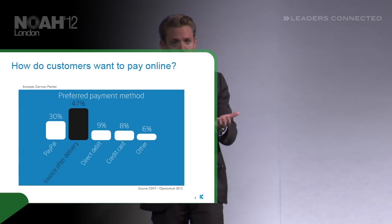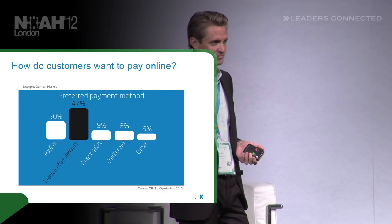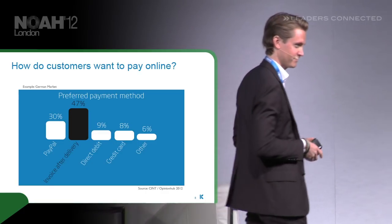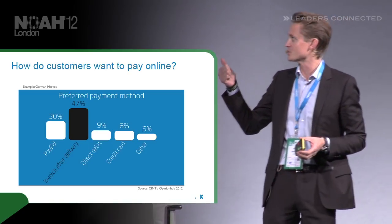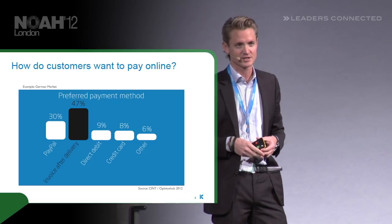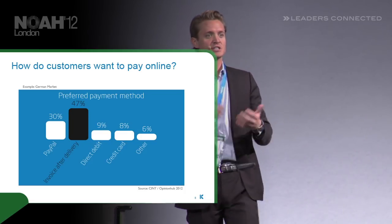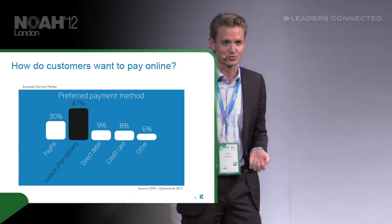Asking how you would like to pay, all research shows that you would prefer to pay after delivery. This research was done in Germany, and as you can see, the most popular payment option, if you're able to choose, is to pay when you receive the goods, just as when you were in this H&M store.